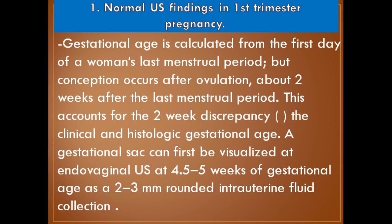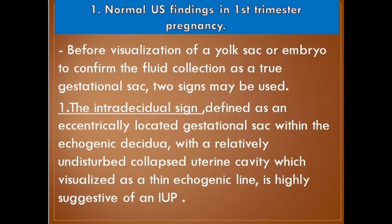A gestational sac can first be visualized at endovaginal ultrasound at 4.5 to 5 weeks of gestational age as a 2 to 3 mm rounded intrauterine fluid collection. Before visualization of a yolk sac or embryo to confirm the fluid collection as a true gestational sac, two signs may be used. 1. The intradecidual sign, defined as an eccentrically located gestational sac within the echogenic decidua, with a relatively undisturbed collapsed uterine cavity visualized as a thin echogenic line, is highly suggestive of an intrauterine pregnancy.